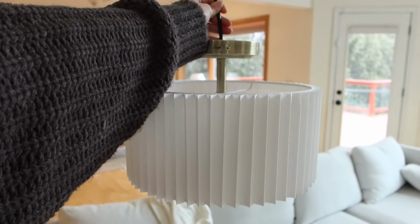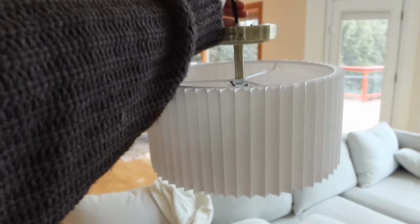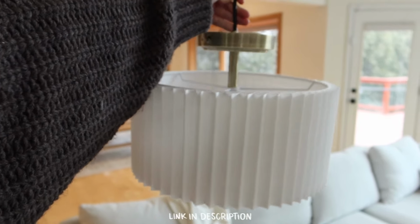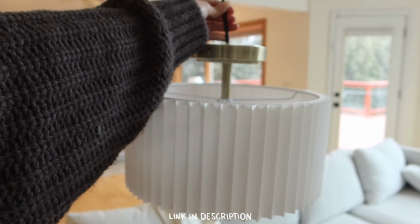Looks fantastic. It is the day that this video is going live. We got a new lamp and hopefully this looks good in the freaking pantry. Otherwise I'm gonna cry. I'll have it linked down below on my LTK. My friend Kayla, who's gonna help us style our home, actually found it.